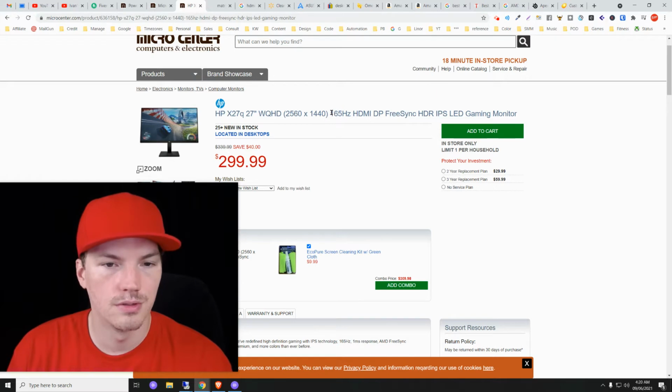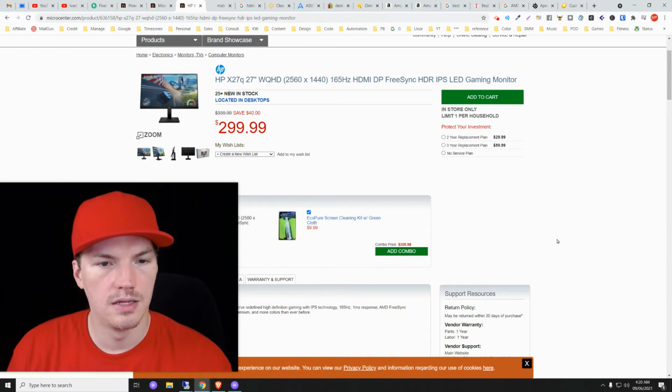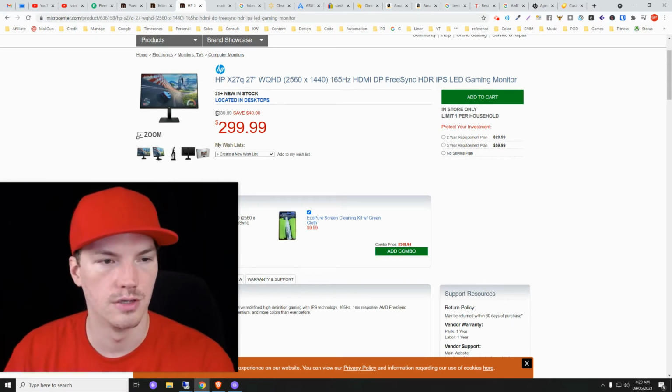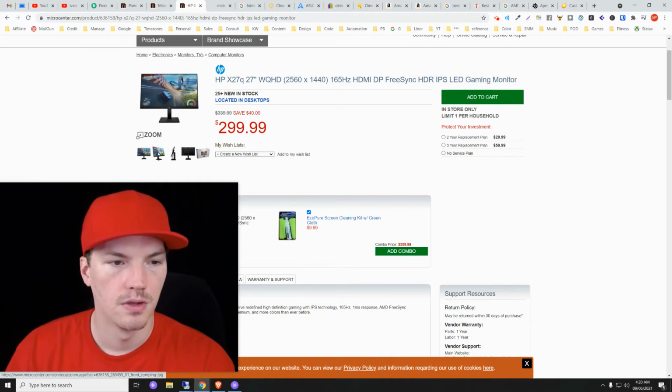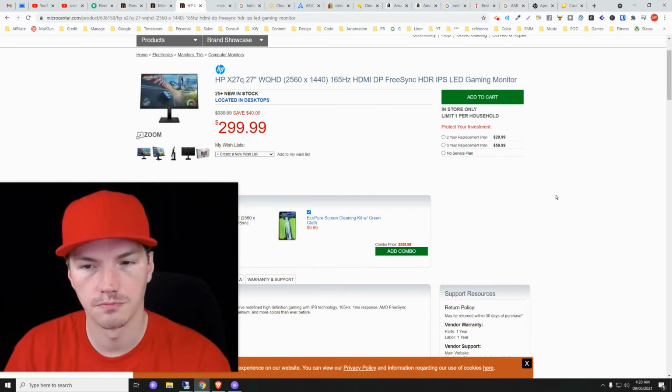IPS, 165 hertz. So the resolution is much higher, 2560 by 1440. So it's one level up from 1080p, I guess. And you can just grab it and raise it and lower it really easily. So this is an HP monitor, and I'm a big fan of HP products. All the servers I buy are HP.